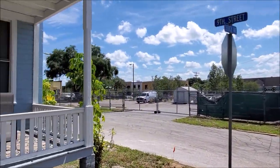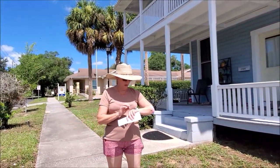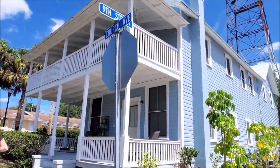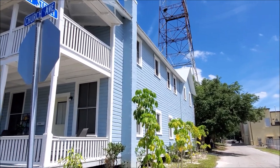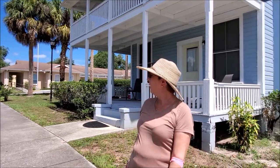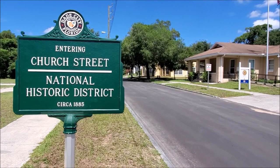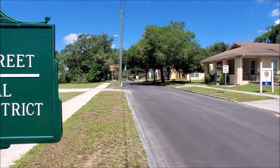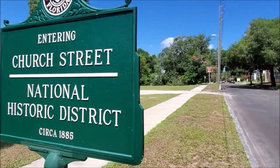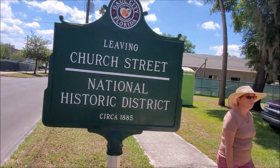Okay, next. So how many miles are you showing so far? I don't know, I'll tell you in a minute. And this is this side of it here. 1.7. Okay. And let's go to that historic thing. Yep. And this here, from 9th Street to, I think, 21st Street, Church Street, is the historic part. National Historic. Yeah. Because you'll see the sign over there, and now you're leaving.